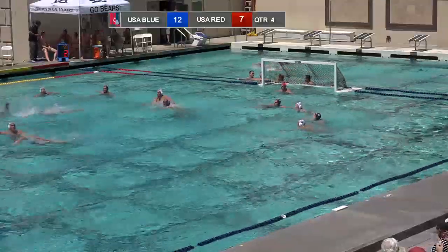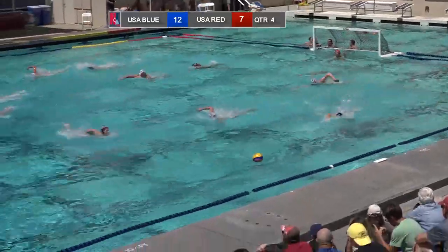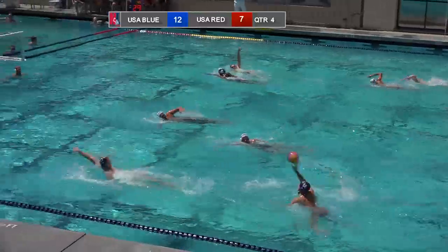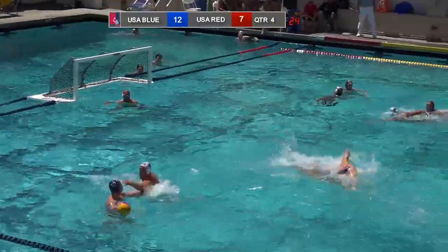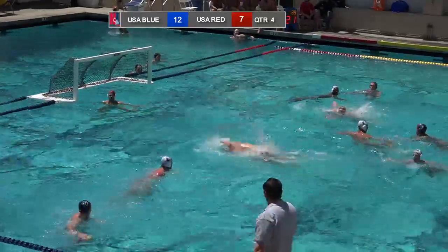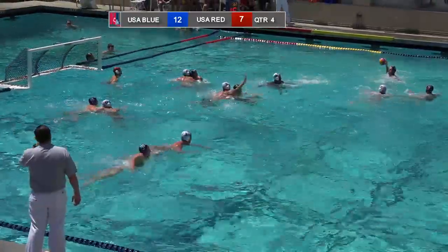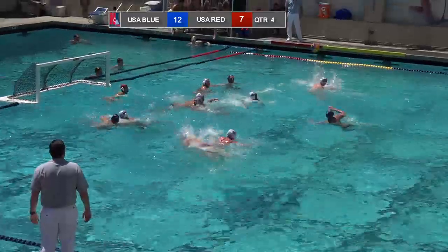Shot clock about to expire here on USA Blue. Rolsa leaves it aside as we're under a minute to go in the fourth. 12-7 lead for USA Blue. Last couple of chances here for Red on offense. Yeah, Rolsa kind of saw that offensive possession wasn't going to work and dumped the ball on the side, forced the defender that was guarding him to go get the ball, and pretty much takes the counterattack opportunity out of play. It's experienced play by Rolsa.